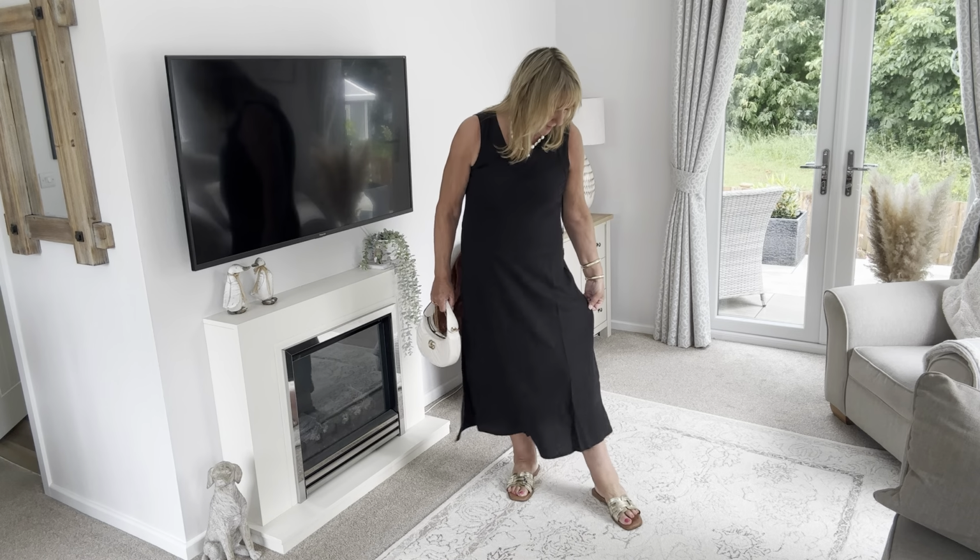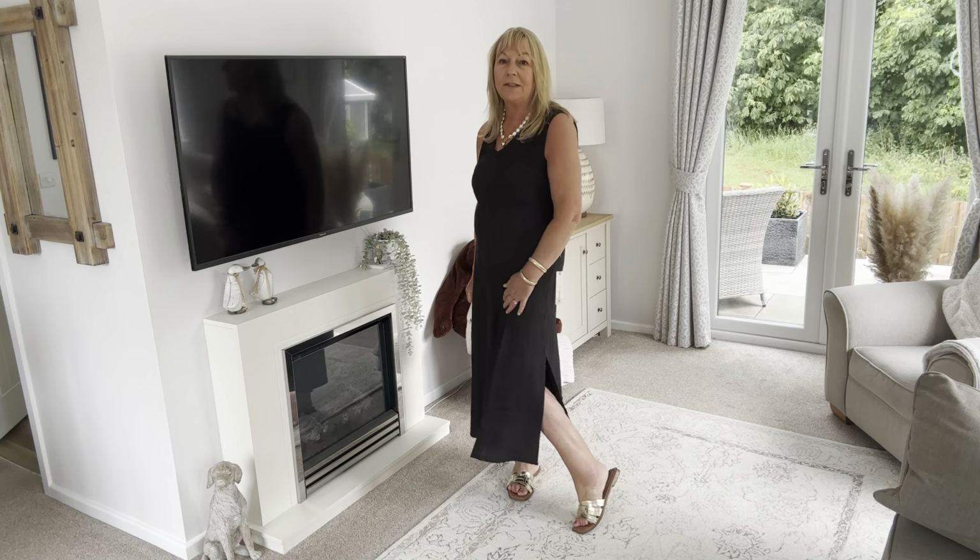So the black dress, I didn't say the price, did I? It's £37.80, and these are all in a 16. Okay, so we've got the black dress on, so it's just like a black linen blend with a V-neck, sleeveless, just pull on. What do we think? So it's a nice length. We've got slits on the side.